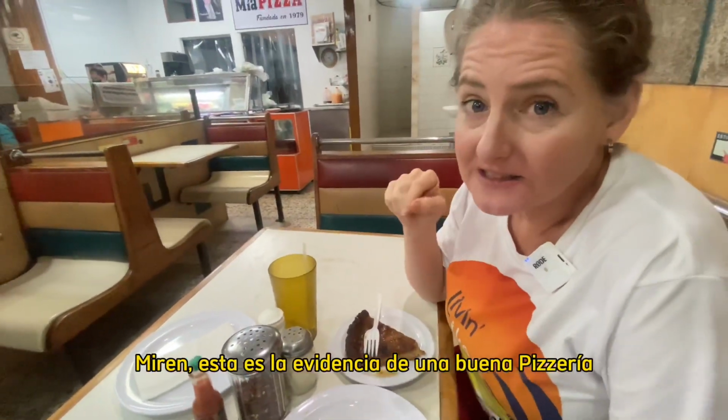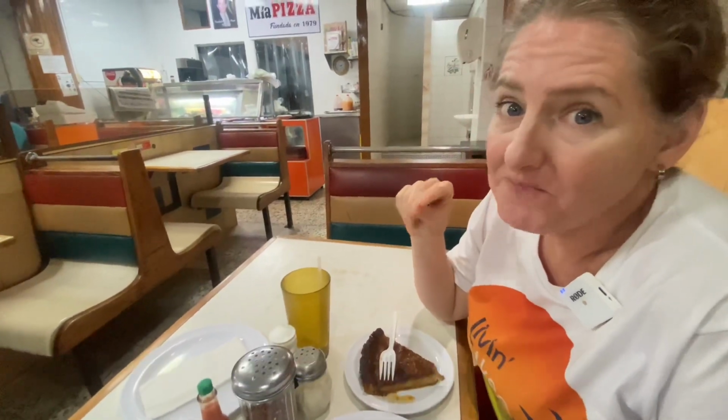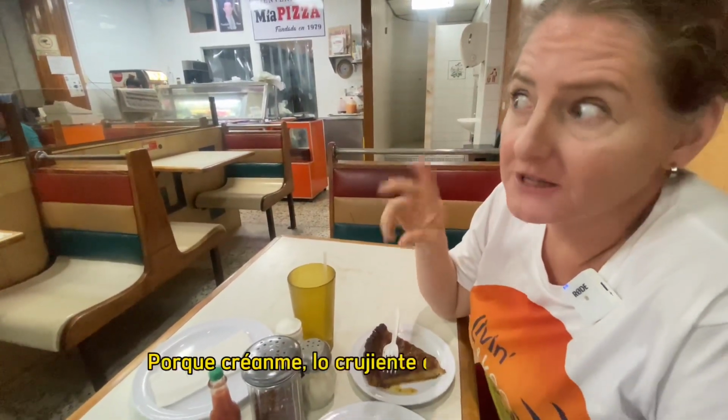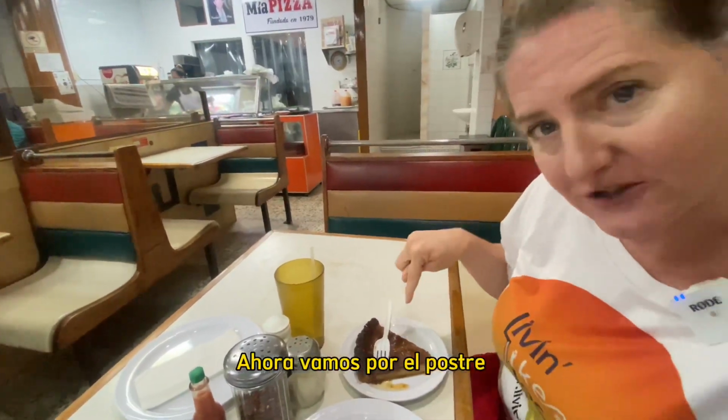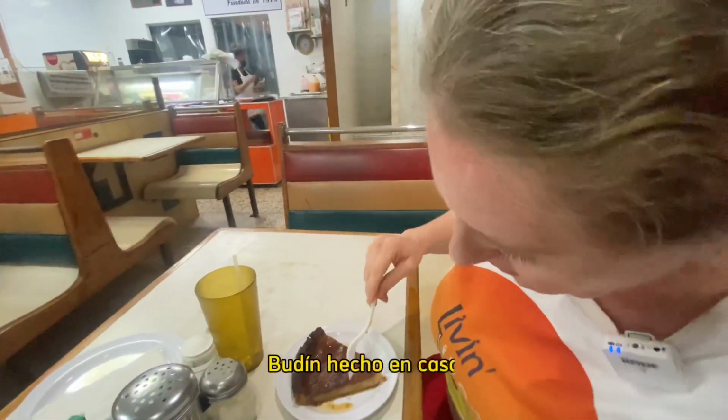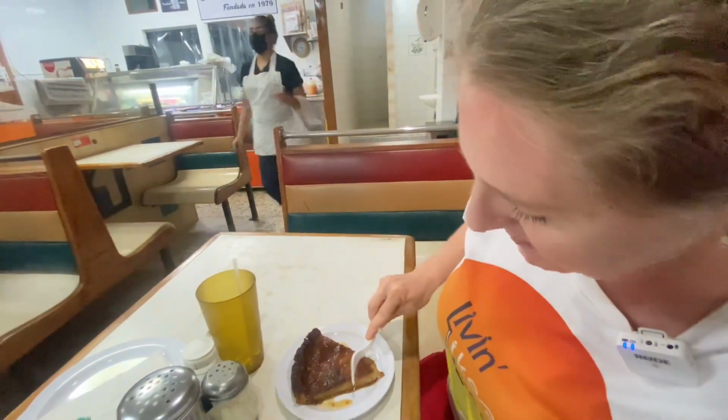See the evidence of what a good pizzeria this is? Not even crusts are left, because trust me, the crust is the best part. Now for the dessert. Homemade budín.